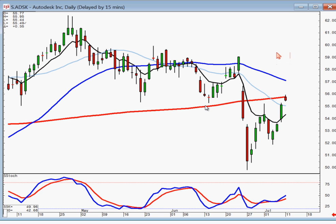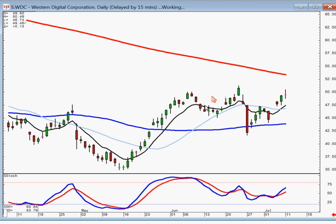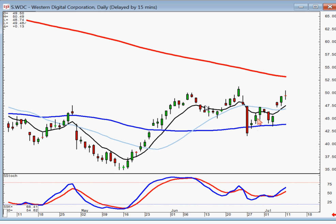If it opened lower tomorrow, I'd probably expect it to come back down and test the T-line before coming up through the 200. Just not a great looking chart right now. Now, a lot of them have done that move where they came back up pretty strong, like we saw in Cuervo and Western Digital, kind of a double bottom off the 50. So notice where the bullish harami occurred, right smack dab on the 50. This is not unusual to see that.